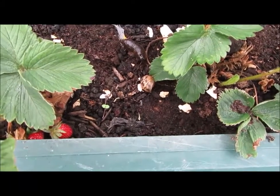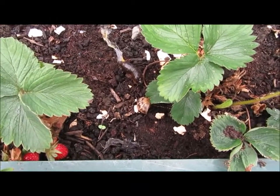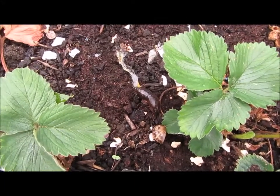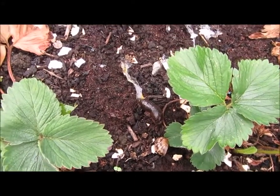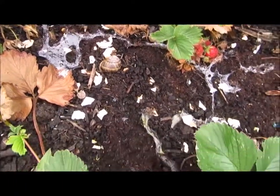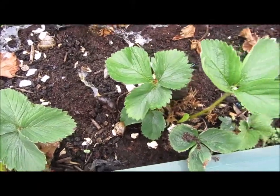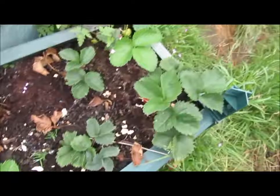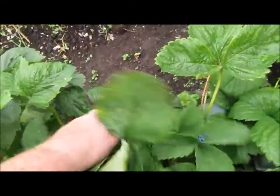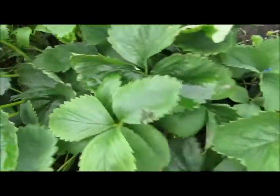Just to show that the bait for the slugs and snails is working very well. A couple of snails and a slug there amongst my strawberries, but looking very much like they're on their last legs. By gum, I've had another good crop of strawberries from home, and it looks like I've still got some more to pick up from here.